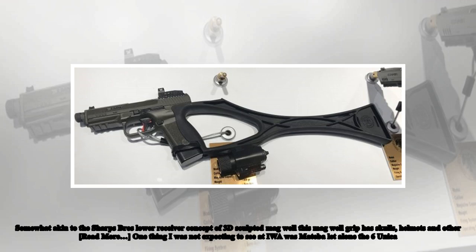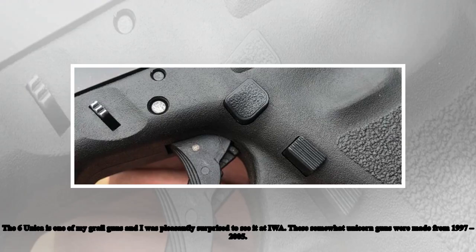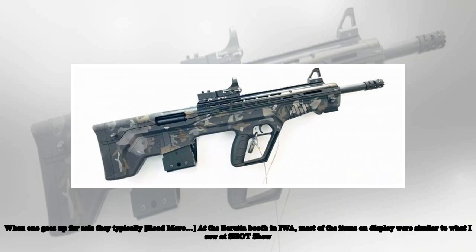One thing I was not expecting to see at IWA was Matiba, let alone the 6 Unica. The 6 Unica is one of my grail guns and I was pleasantly surprised to see it at IWA. These somewhat unicorn guns were made from 1997 to 2005. When one goes up for sale they typically read more.